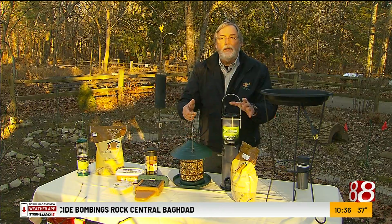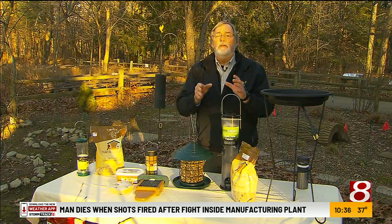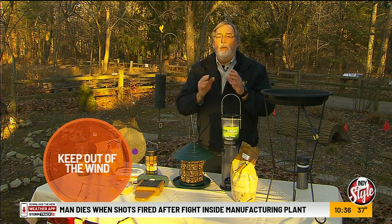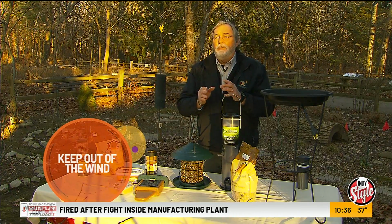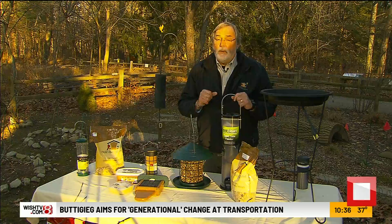So that foundational feeder also should be out of the wind. One of those little tips that you never hear that you really need to. Birds in the wind in winter, it's not a good mix. It really does have a tendency to blow up underneath their feathers and really cool them off. So make sure you put your feeder somewhere where the birds want to use it, and that's out of the wind.